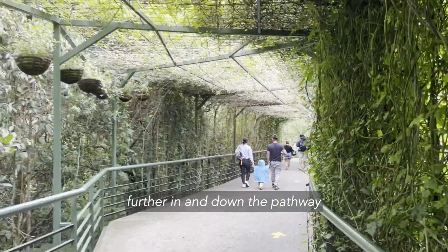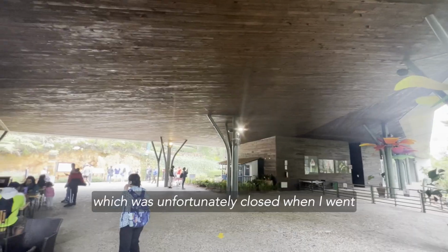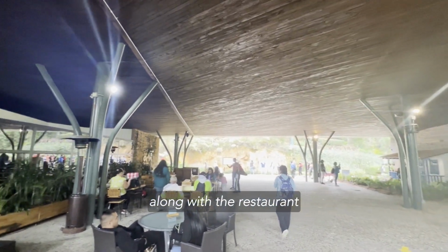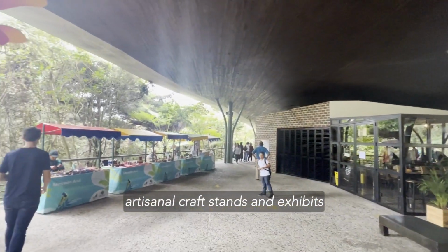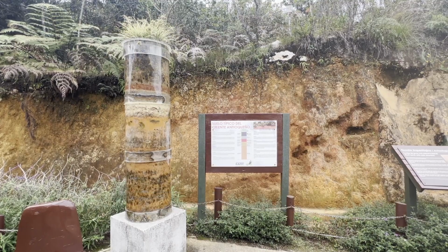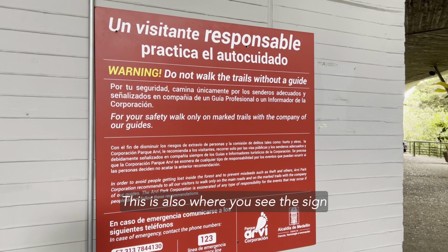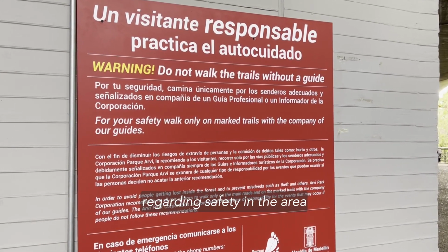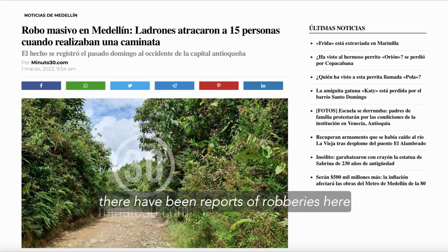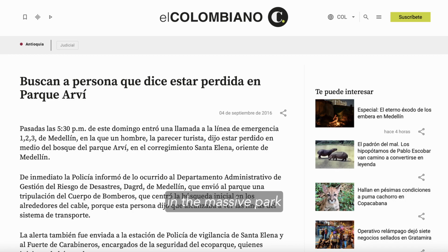Further in and down the pathway is the Centro, which was unfortunately closed when I went, along with the restaurant, but there were a few additional artisanal craft stands and exhibits. This is also where you see the sign regarding safety in the area. There have been reports of robberies here, and it is really easy to get lost in the massive park.